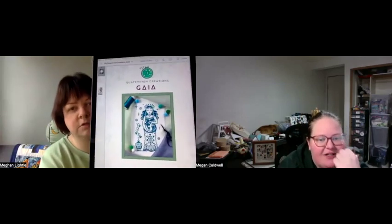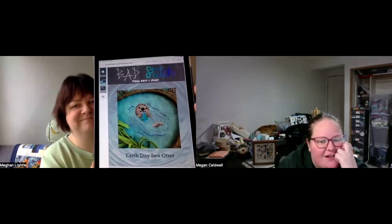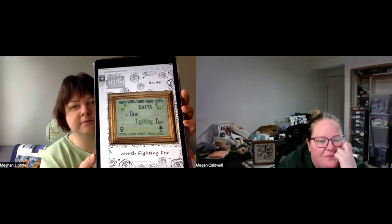I love this one too, right? I love her. You could even just do the pot with the vines if you just wanted to do something small. Oh, that otter. So cute. This one is Michelle's. Oh, I really like this one too. Yeah, I'm going to do this one.